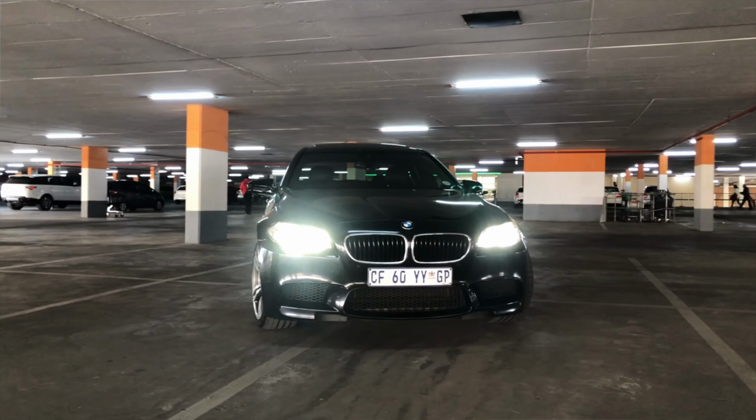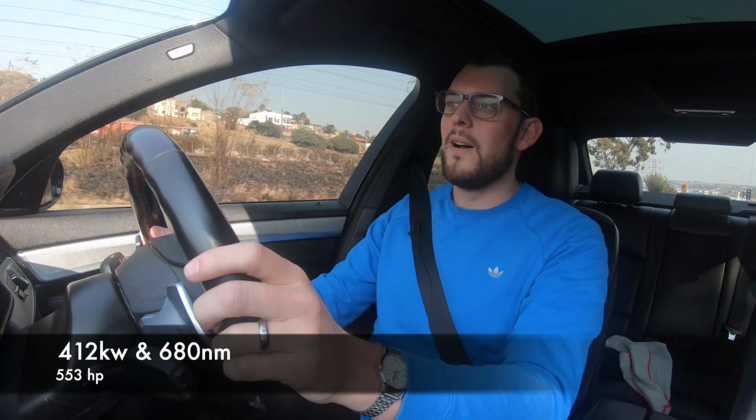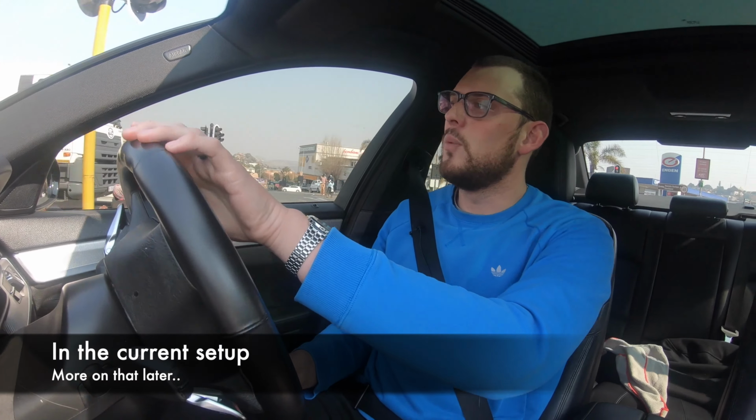My name is Jean, and today you join me in a 2012 BMW M5. This is the F10 variant. This one comes with an S63 twin-turbo 4.4 litre V8, and your headline figure from the factory is about 553 horsepower. That's claimed from BMW. That power also makes its way to the rear wheels via a 7-speed DCT gearbox. She makes 400 kilowatts to the wheels and 740 wheel newton meters.